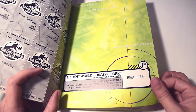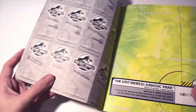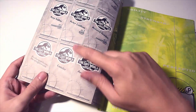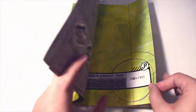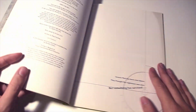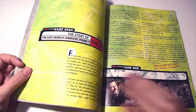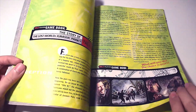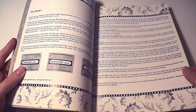Okay, so then we get onto the actual book, and it's sort of like a semi-glossy paper. Oh, and you can see on the back of the cards there, it's got the Lost World logo and the names of the cards that's on the front. So inside, here we've got the story of the Lost World Jurassic Park. And here is the rules for the game.